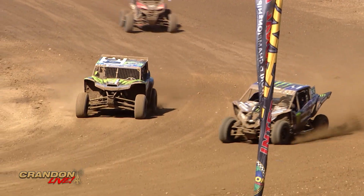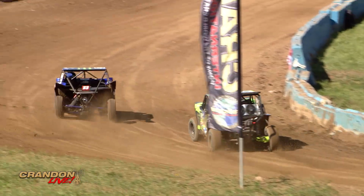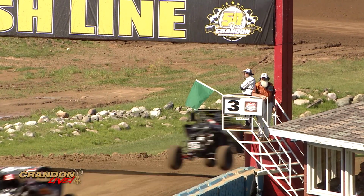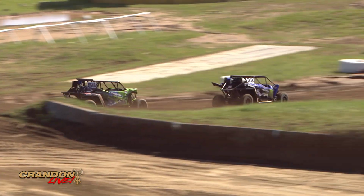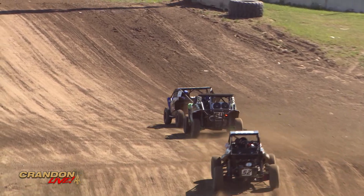Hull trying to come back to the inside. CJ tiptoeing his way through about a half a line off from the lap before, but now he's out in that clean air. Few laps remaining here in Pro Stock side by side. Right now we're watching the battle between CJ Greaves, Jeremy Hull, number 33 and number 54.